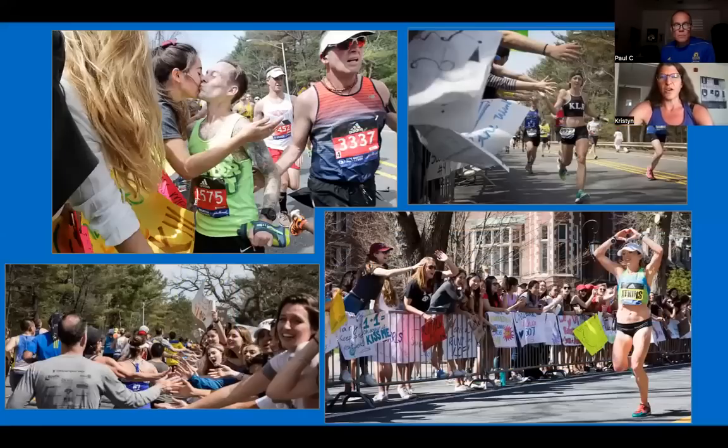These are pictures of the Scream Tunnel itself. As you can see, tons of people, and they're going crazy. They are yelling nonstop, waving their hands, signs everywhere. You can get kisses, high fives, anything you want, or you can just enjoy that energy and keep going, up to you.